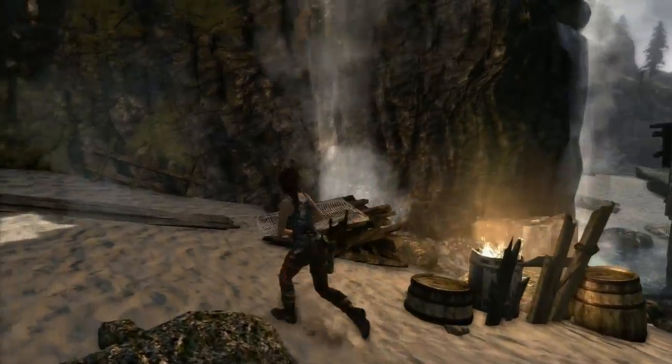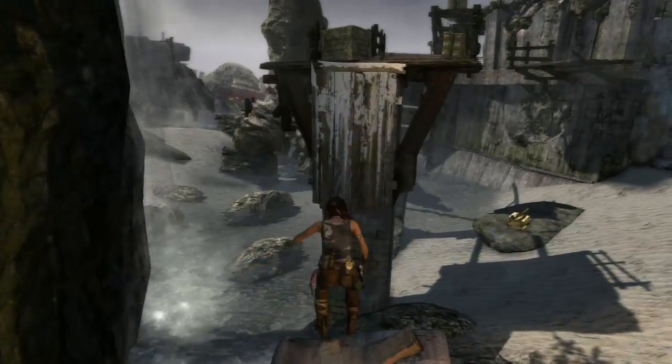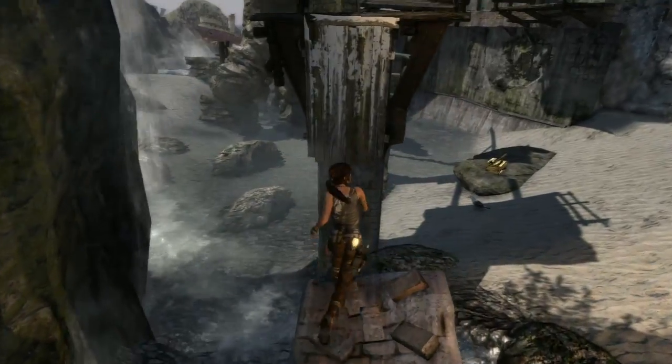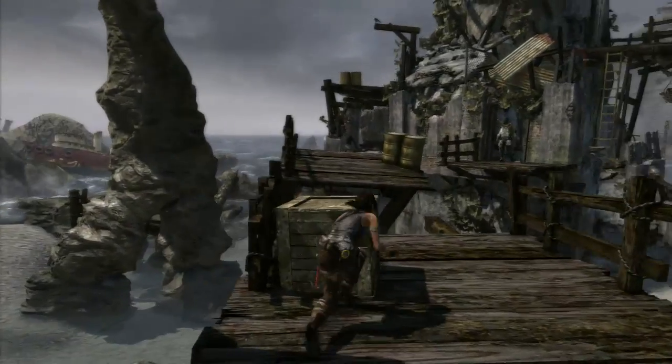Oh, I see. There is sort of light stealth. He said he was using the bow, so I assume that's a silent weapon. It is, yeah. And you can even use the bow to distract enemies. She's a little squirrely on edges there. There's light stealth in this game. Like, whoop. See, so there's the automatic cover.